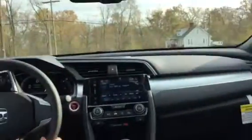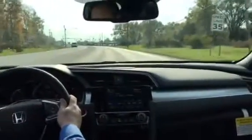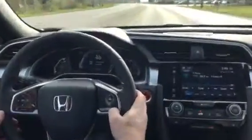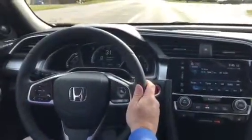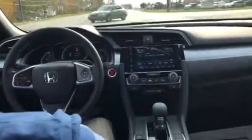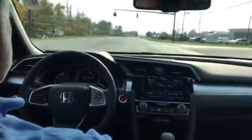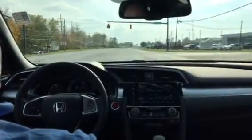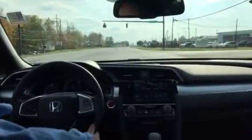Now we're going to get on 79, hopefully get behind some cars and show you how this works. I've already got the lane keep assist on. Caught by the light. Maybe catch up with some people here in a second. Throw this into sport mode, shift to sport mode, a little bit more pickup.